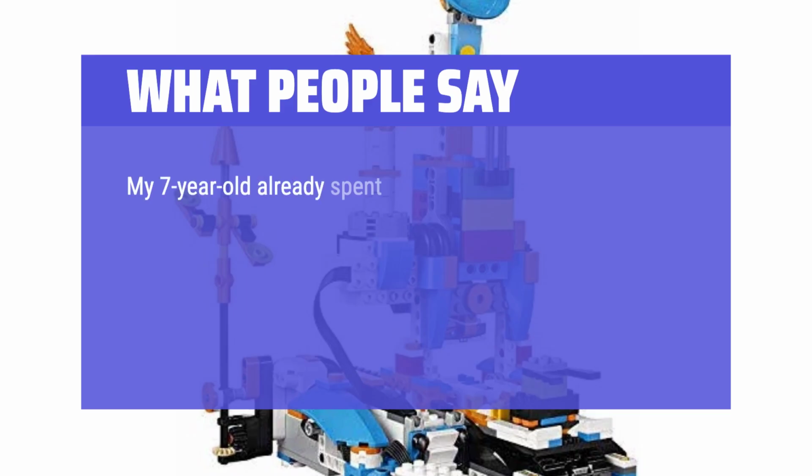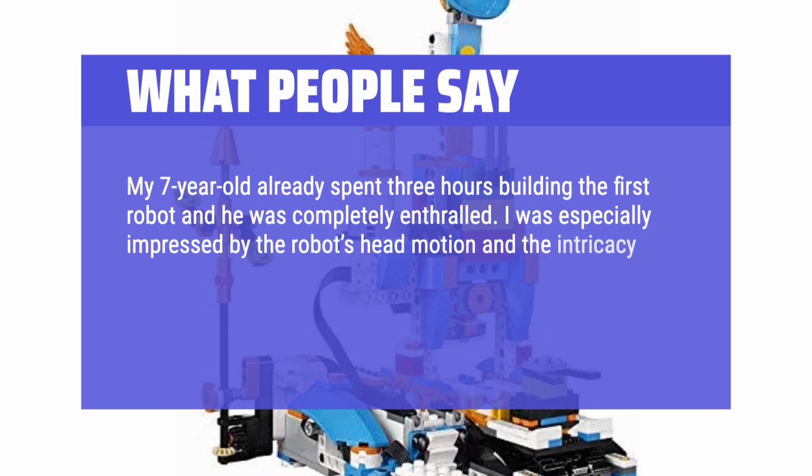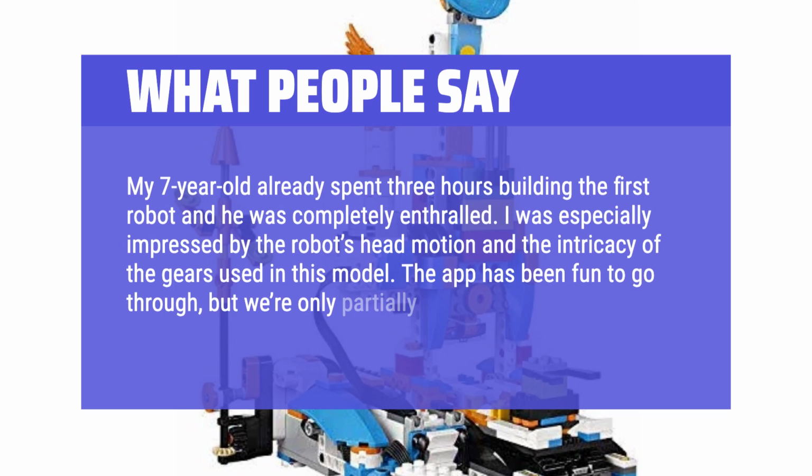My 7-year-old already spent 3 hours building the first robot and he was completely enthralled. I was especially impressed by the robot's head motion and the intricacy of the gears used in this model. The app has been fun to go through, but we're only partially through it right now.